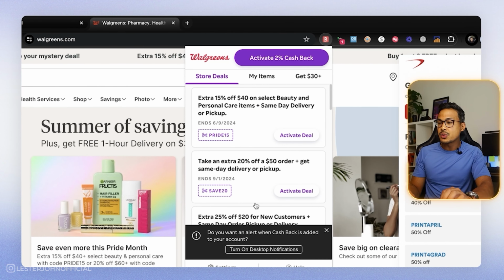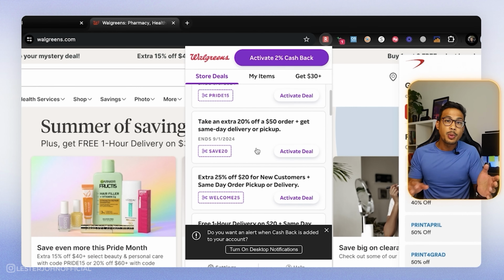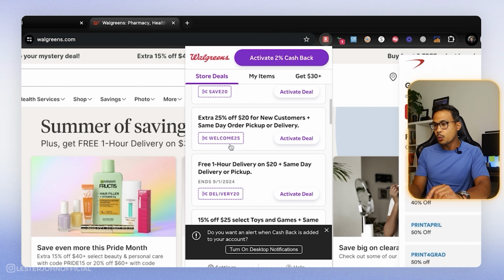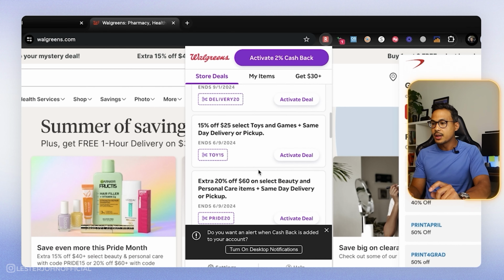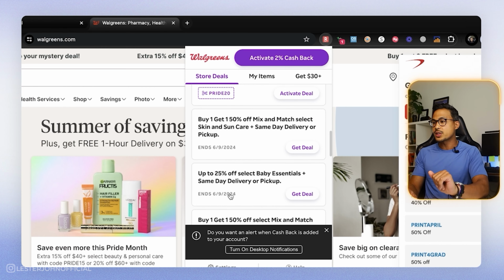Rakuten allows you to get cash back, but on top of that, they also promote coupons and discounts of whatever website that you shop at. So as you can see right here, there's the different codes that we saw earlier, right? Like welcome 25 for new customers, new offers we had talked about. Different codes out there, right? So you can stack all these coupons and discounts.